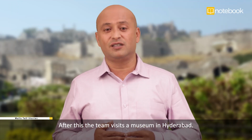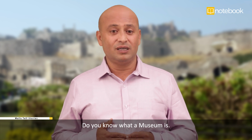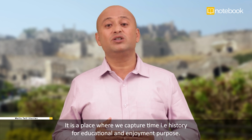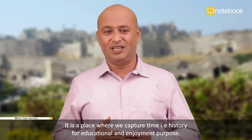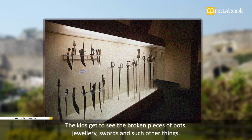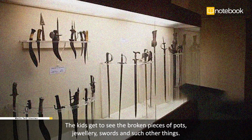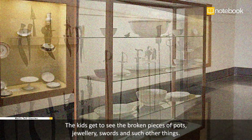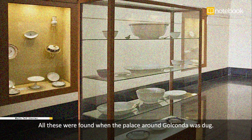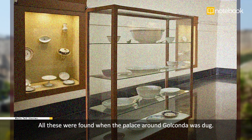After this, the team visits a museum in Hyderabad. Do you know what a museum is? It is a place where we capture time, that is, history, for educational and enjoyment purpose. The kids get to see the broken pieces of pots, jewelry, swords, and such other things. All these were found when the palace around Golkonda was dug.